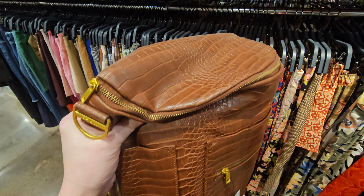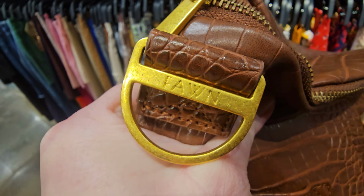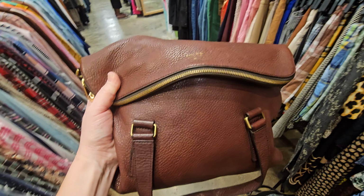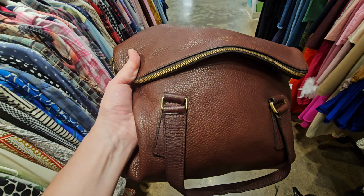This bag right here is called Fawn, F-A-W-N. Have y'all ever heard of that? Hoping it's leather, not certain. It's heavy. Bag and backpack. Gold hardware. And another Fossil, y'all. I love Fossil. This is a great bag.